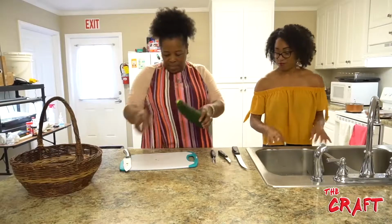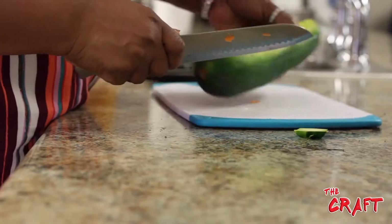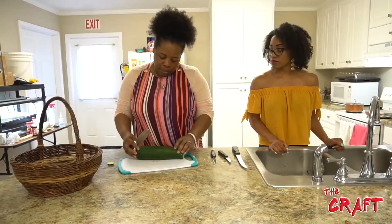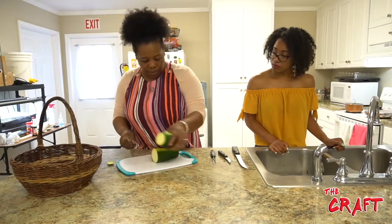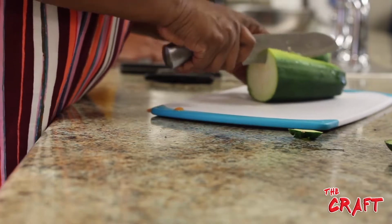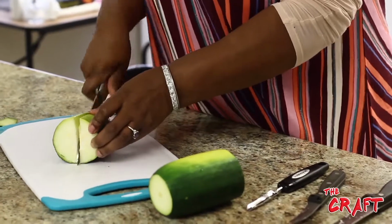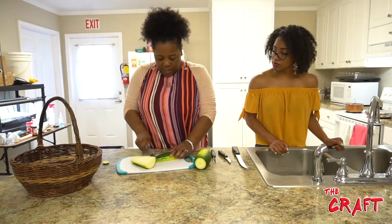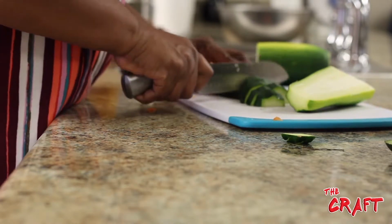Yeah, I do too. So we're going to take the ends off of here, both ends of it. And then what we're going to do is a little bit different here. I'm going to cut it in the middle and put that piece to the side. And we're going to cut this down the middle. And then I'm just going to start slicing it, maybe a half inch. Okay.